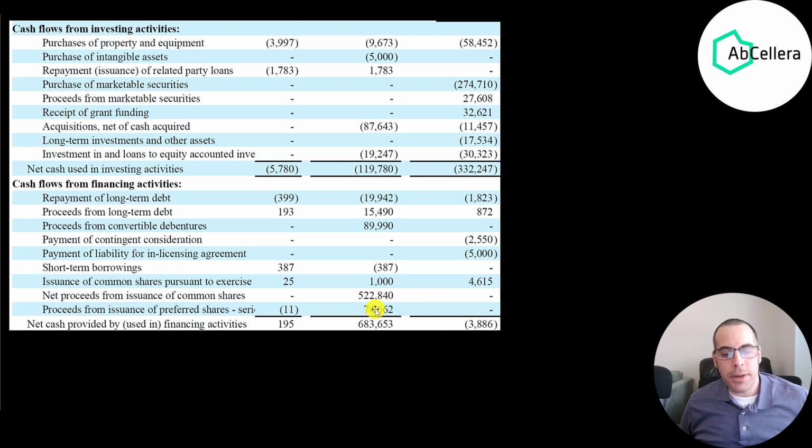They generated 75 million from issuing preferred stock. And they generated 90 million from convertible debentures. So last year they had a cash inflow of 680 million. This year they have a cash outflow of 4 million.